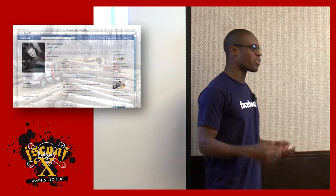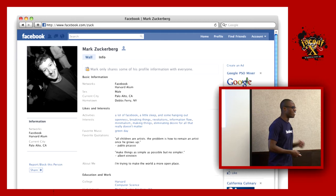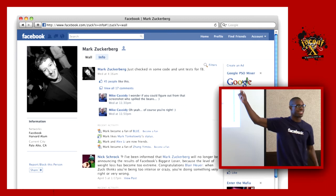What are other things that we can do? This is Zuck's page, right? We're on his info tab. You may have noticed this is a feature of our site. It's one of our many great abstractions. When you click over to his wall tab, note the URL now has this hash in it, right? So that's a system we call page transitions, or Quickling.